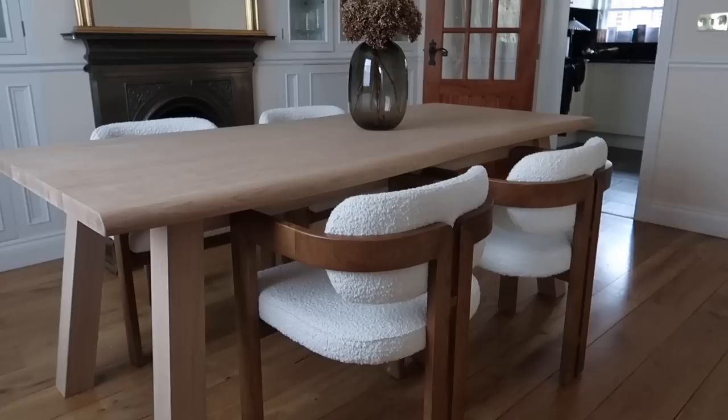And I was unsure whether to get 4 or 6, and now I'm thinking maybe I should get 2 more, one here and obviously one there. I just think they look so beautiful. The wood, the finishes, mixed with the boucle. I just love mixing textures like this.